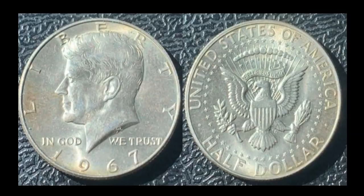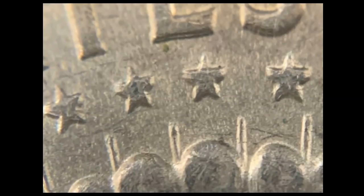All right, check out those 40% 67s because this is a good one. I love finding this one. Okay, 40% silver, of course. This one is the double die reverse FS801. This is in the Cherry Picker's Guide, and it features the doubled stars that go all the way around the reverse there. Just a really cool variety.